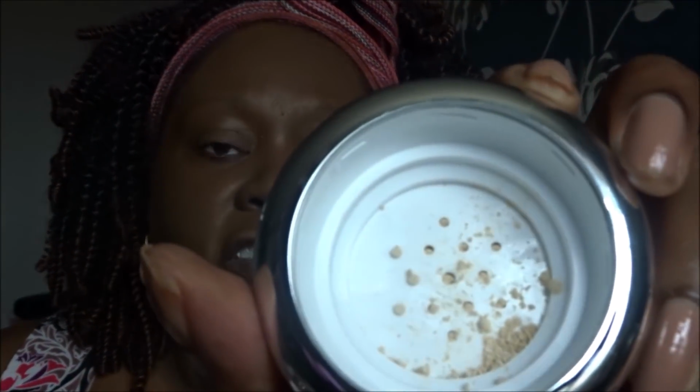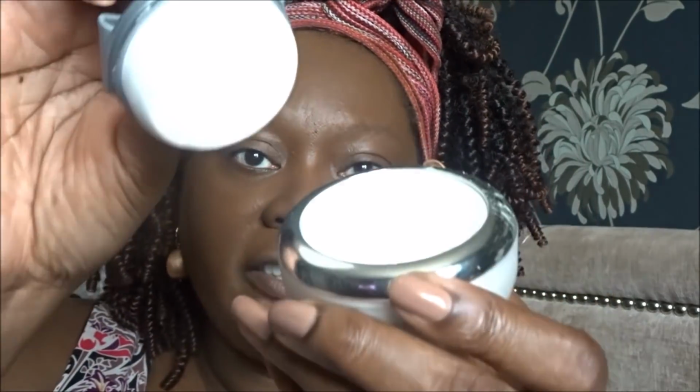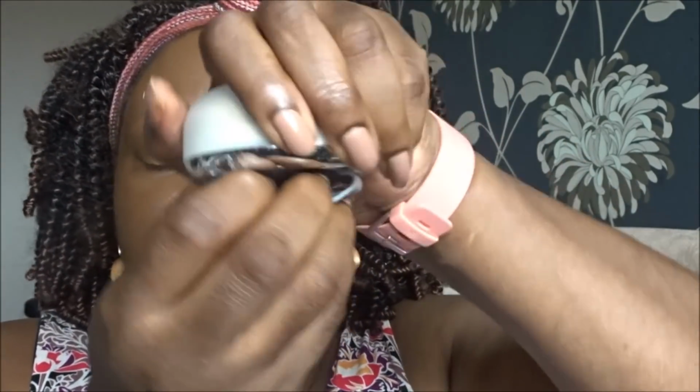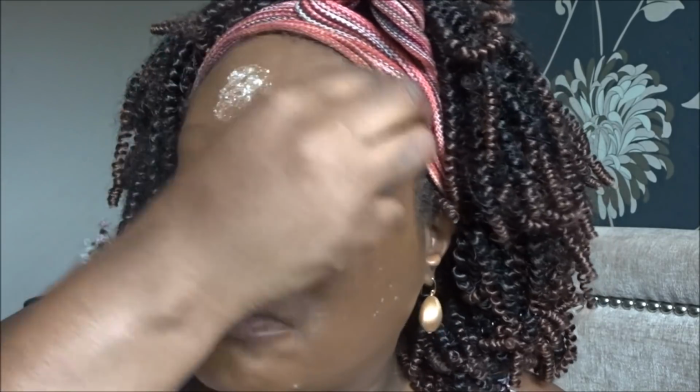Okay, so the powder looks like that. You shake out a little bit. It's not a completely white translucent powder, which is nice. So let's try this out, hopefully not to get it all over my clothes. Okay, it's a lovely idea, but I don't think it's that practical. Wait a minute, let me see if I shake it like that, see if it comes out. Okay. It's got a slight scent like vanilla.